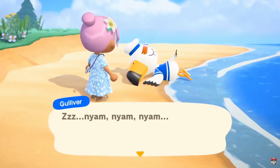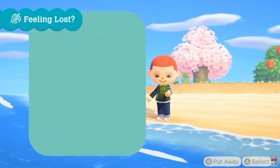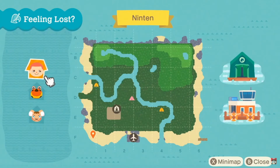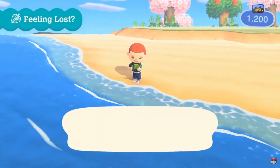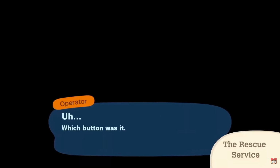Although your Nook phone has a map application, it's theoretically possible you could get lost or find yourself unable to move forward. In situations like these, it's best not to panic. Instead, simply use the rescue service. You'll be transported somewhere cozy in no time.